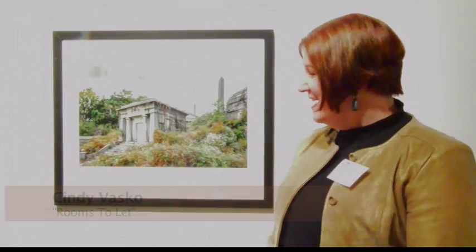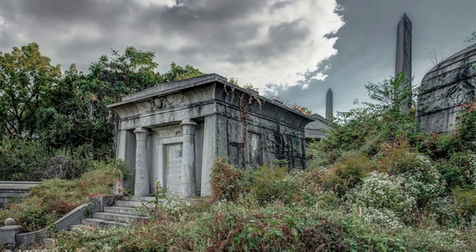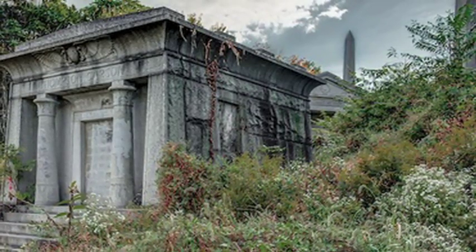I'm Cindy Vasco, and this is my photograph from the abandoned Mount Moriah Cemetery in Philadelphia, Pennsylvania. The cemetery is an incredible site of, I think it's over 300 acres, and it's been abandoned for quite a while, but there are so many treasures to be had in this awesome site for abandonments.